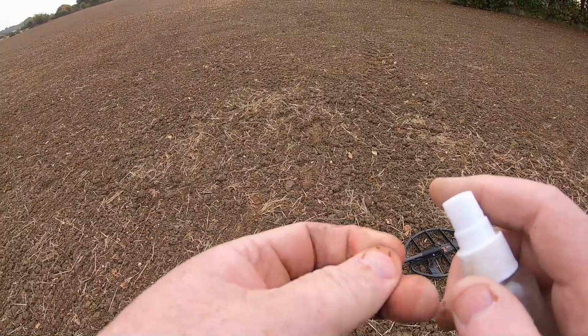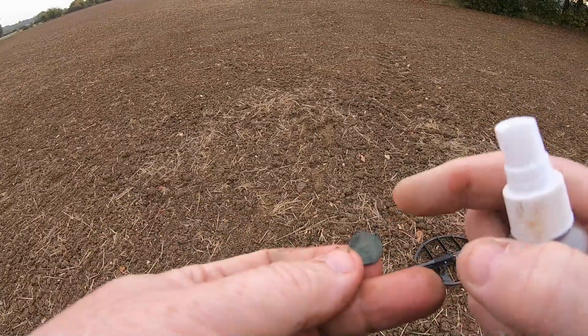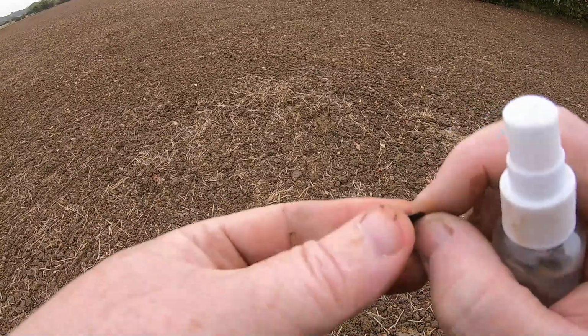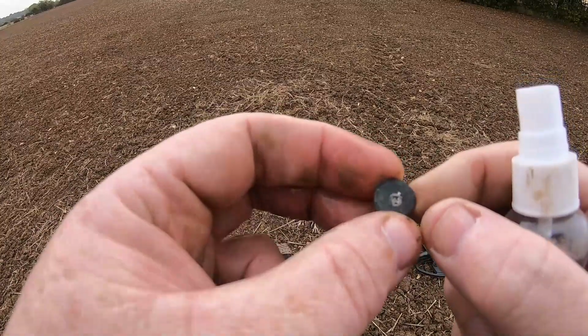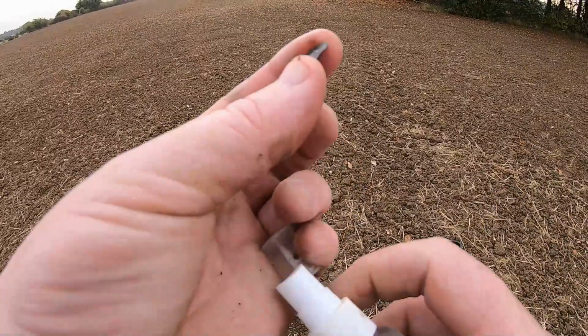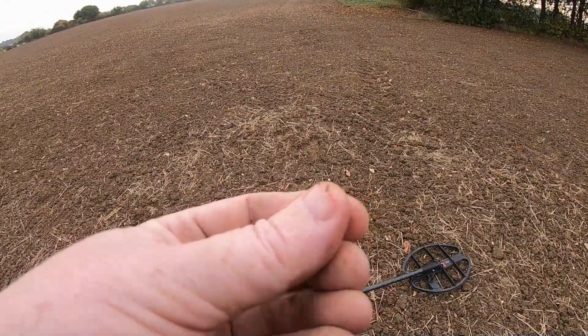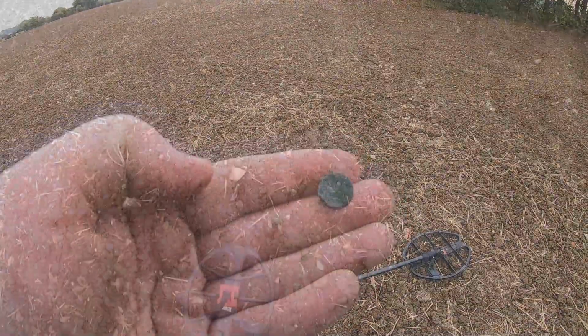I'm leaning towards a Roman grot. Yeah, it's definitely writing around that edge. But that's suspiciously right in the middle of that. Oh well, I'll find that one out when I get home, but that's my next find anyway.